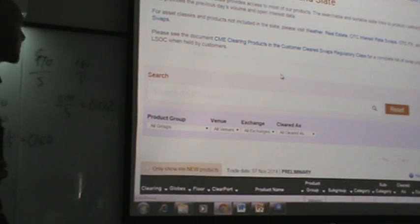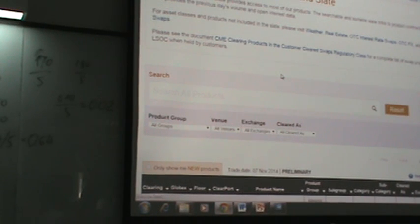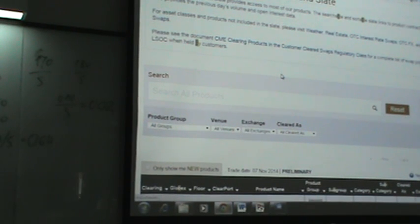Okay. Product trading, we go to all products. View products. And then we're going to make a search on Thai to see what it's going to give us. Control find. No. Baht. How do you spell baht? B-A-H. Nothing. B-H. Okay. B-A-T-H. Still nothing. Okay? They don't have it. It's not there.